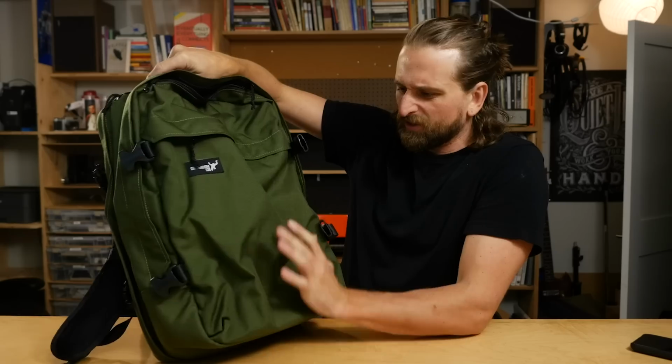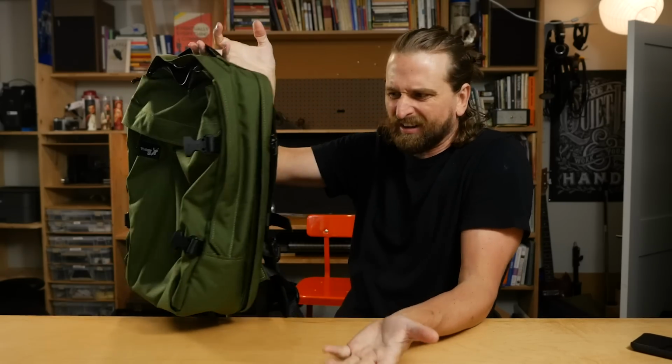This is an interesting bag because aesthetically it's sort of classic. It's a little bit old school, outdoorsy almost, but at the same time it's just kind of urban. Did I just say urban the way that old people talk about hip hop? It's like, music's very urban.